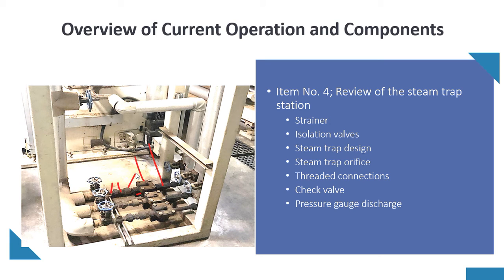The next is there's a check valve. This application doesn't need a check valve. Just because you put a steam trap in doesn't mean you need to have a check valve after the steam trap. So if backflow can occur, then you need a check valve during operation. However, in this application, there's no way backflow can occur.